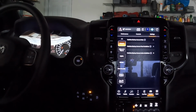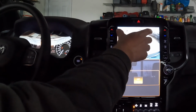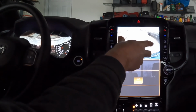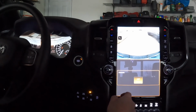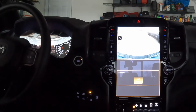I always like to put it in reverse though to show you the backup camera. So there's your backup camera, right? It would be nice if it had a camera there and a camera on the side. You'll see other trucks that have a landscape profile. They'll have this camera and a little 360 degree on this side. So that's your two things there. But I can zoom in. I mean, it works. So there we go.